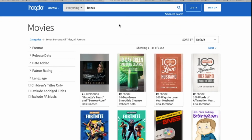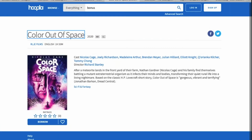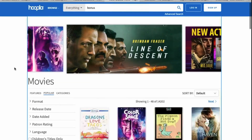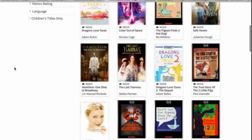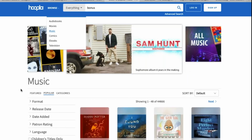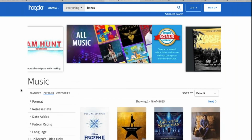I do just want to shout out Hoopla's music and movie section, just because I think they have really good selections, and it is something that at least I personally did not know as much about. So I wanted to share that with you all. So if you go here to movies, it's going to give you the categories and the popular ones. So it's going to show you a lot of different movie options. And then the music category, as I mentioned, also has a lot of really good options. So those were some things I wanted to highlight on Hoopla.